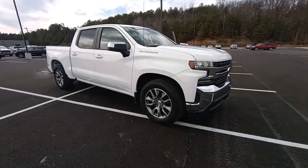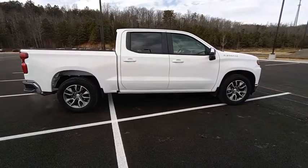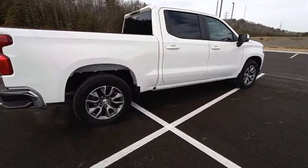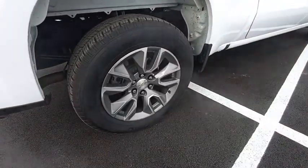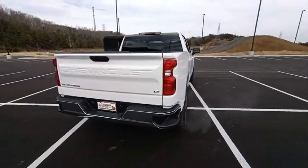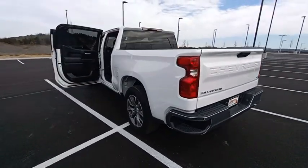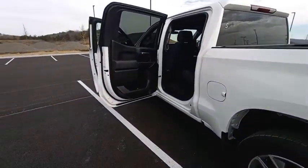Come test drive the 2020 Chevrolet Silverado 1500. The Chevy Silverado 1500 is the perfect combination of functionality, reliability, and technology. The impressive interior is simply another reason that the Chevy Silverado is a top choice among truck buyers. This vehicle has less than 30,000 miles.